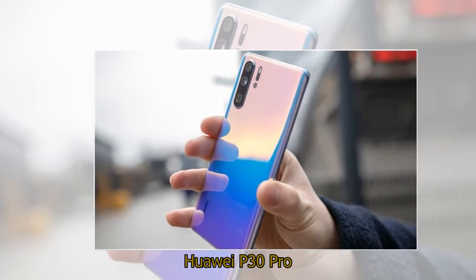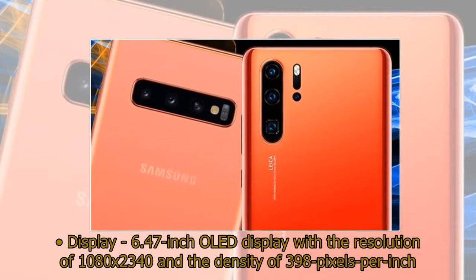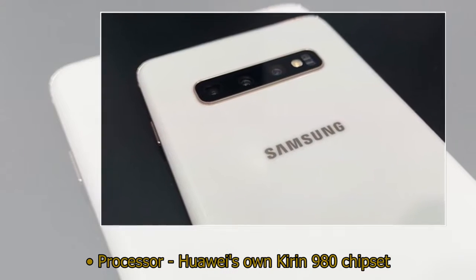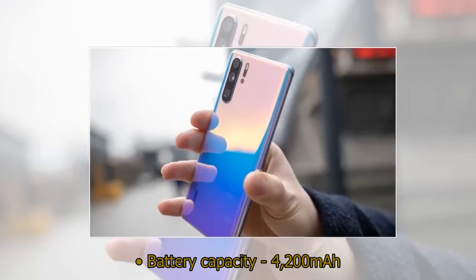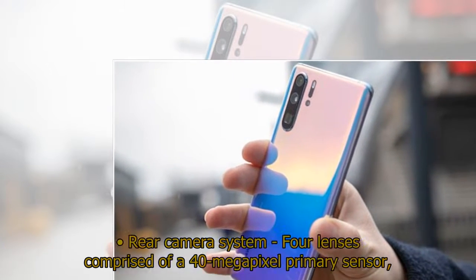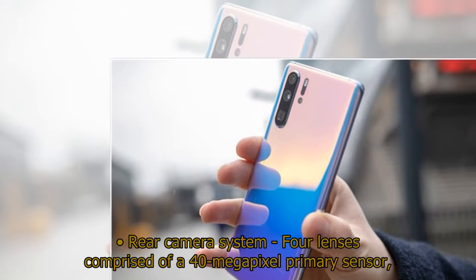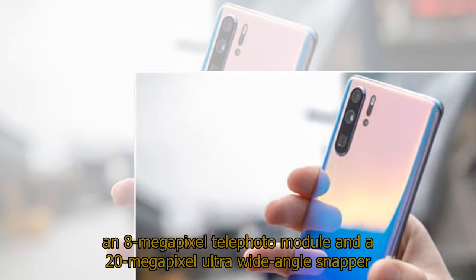Huawei P30 Pro. Display: 6.47-inch OLED display with the resolution of 1080x2340 and the density of 398 pixels per inch. Processor: Huawei's own Kirin 980 chipset. Battery capacity: 4,200 mAh. Rear camera system: 4 lenses comprised of a 40-megapixel primary sensor, an 8-megapixel telephoto module and a 20-megapixel ultra-wide-angle snapper.